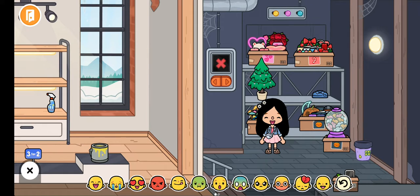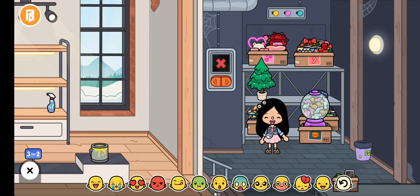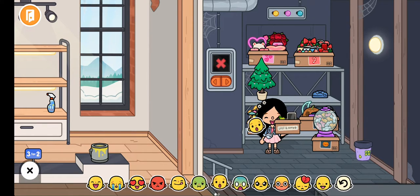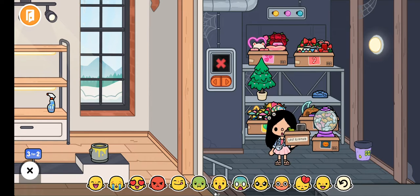It's so cool. We even got this candy machine. Wow. Oh, I got some things here. Lost and found. Oh, so this is for lost and found. Someone lost their phone. Well, I'm just going to keep it.